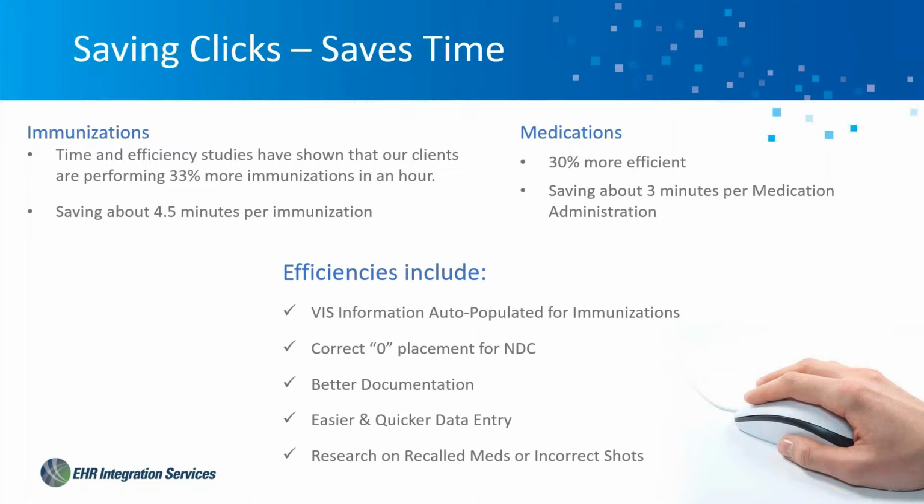Making sure that the NDCs are formatted correctly is extremely important for a wide variety of reasons. Easier and quicker data entry, right? Again, the goal is to save you clicks so that you're not touching your keyboard, you're not touching your mouse, and you're doing everything you can from a scanning perspective.